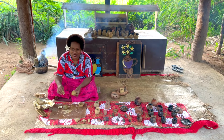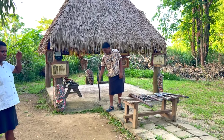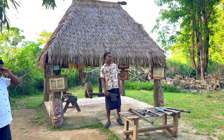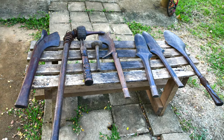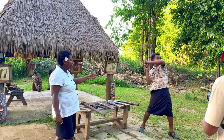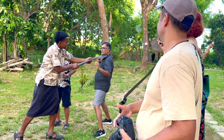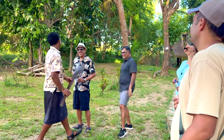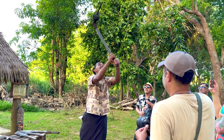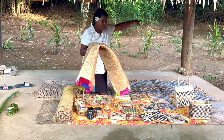This is how they made their pots. This is the wood carver's house. The weapons they made and how they're used. They showed us how they made their mats.